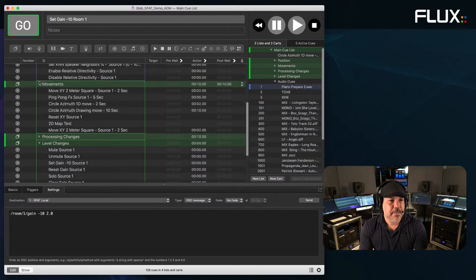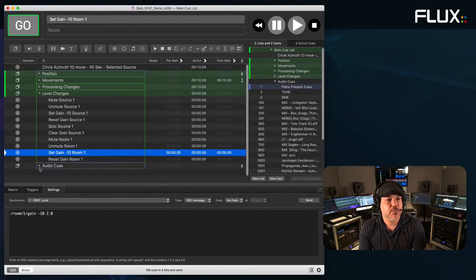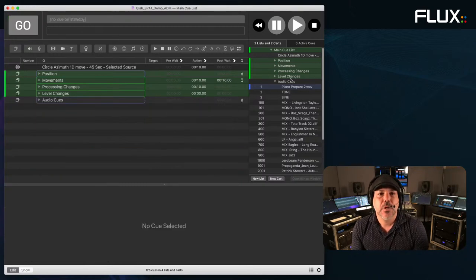We have, in the same manner, examples for snapshots. If I actually look briefly at snapshots here.